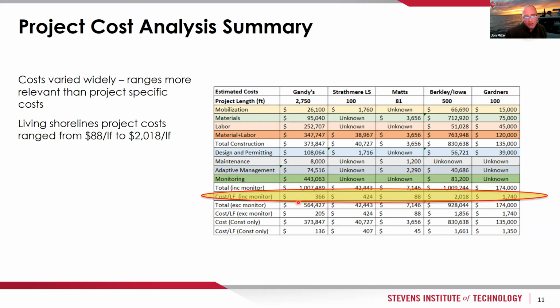So what you can see is that the cost for the Living Shorelines projects ranges anywhere from $88 per linear foot all the way up to $2,018 per linear foot, generally corresponding to the least complex site being, of course, the cheapest, and the more complex, higher energy sites ending up on the higher end of the cost range.